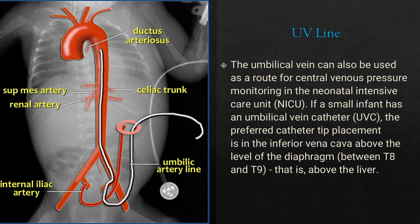UV line. The umbilical vein can also be used as a route for central venous pressure monitoring in the neonatal intensive care unit, the NICU. If a small infant has an umbilical vein catheter, a UVC, the preferred catheter tip placement is in the inferior vena cava, above the level of the diaphragm, usually between T8 and T9, that is, above the liver.